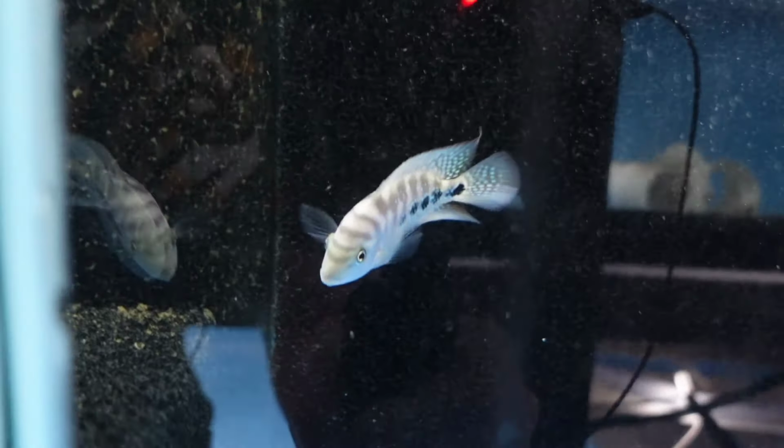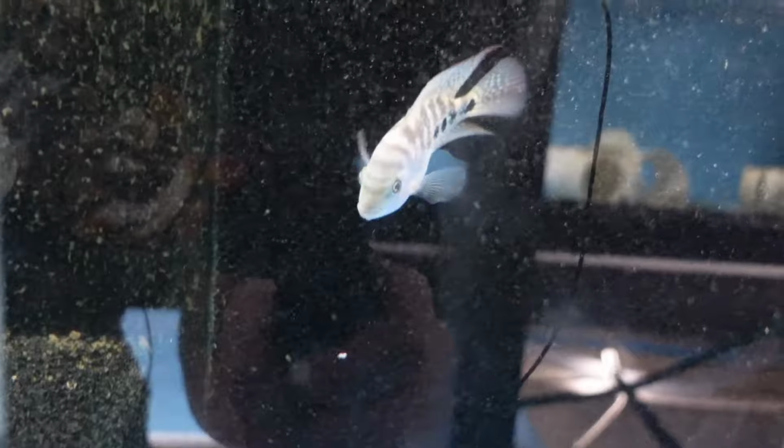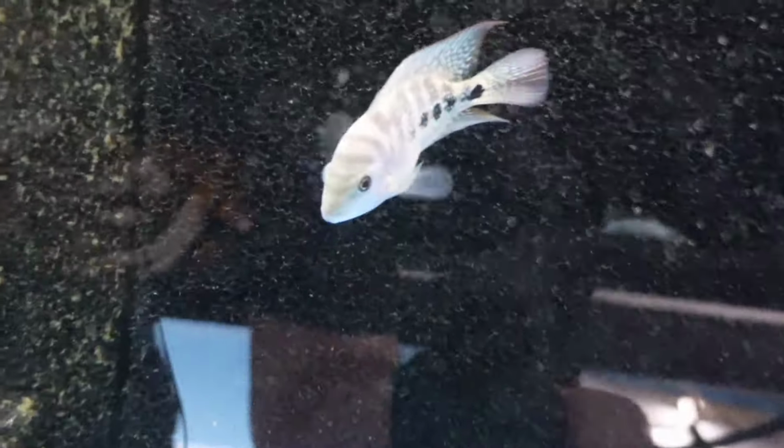And there's one here. So they've definitely got flowerhorn in them. And I think they've definitely got Viha in them. You be the judge.